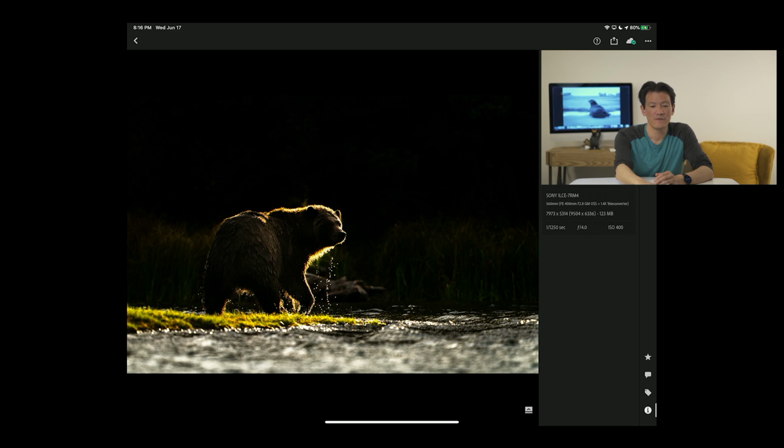Now this bear was fishing, and that was interesting, and I have some images of that, but when it got out of the water and all the water droplets were dripping off the bear and the light was hitting the bear in this way, that to me was a really great time to grab some images.